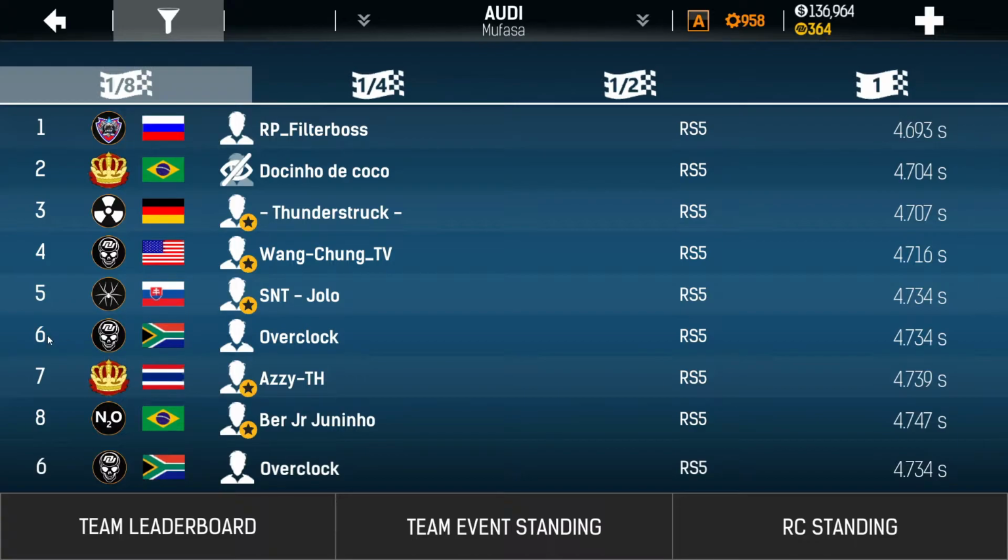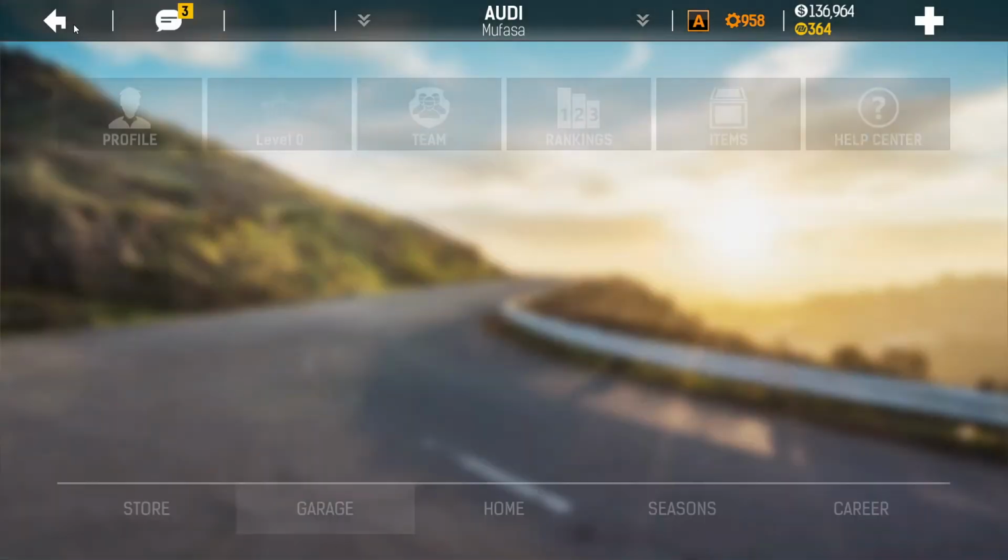And one thing I'm really struggling with is improving my shorter distance. This car's got a lot of science in it. My car currently has this problem of spinning too much. How can I actually improve that? By going and removing some performance parts. So I'm just going to back out.